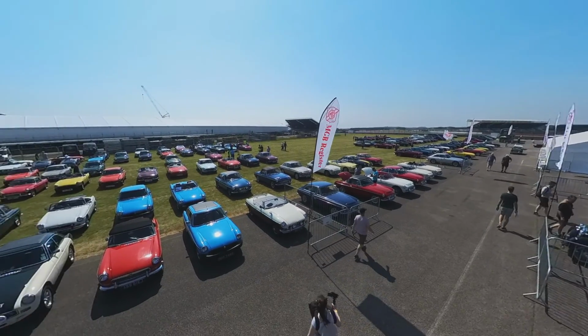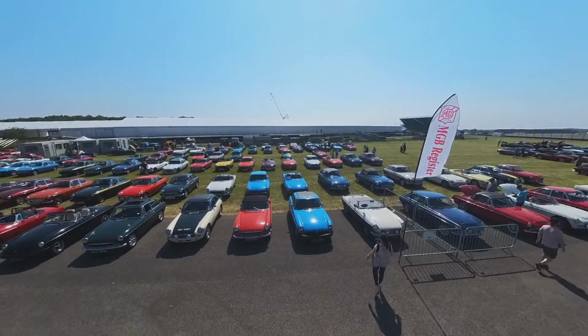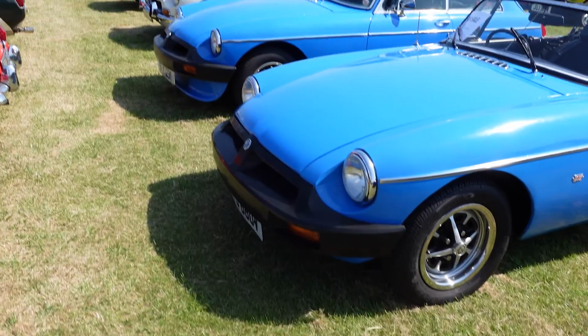So here we are at Silverstone at the MG and Triumph 100 day. And what a place it is. I have never seen more Triumphs and MGs in one place. I'm here at the MGB section and probably it'll take me all day to just go through the MGBs.